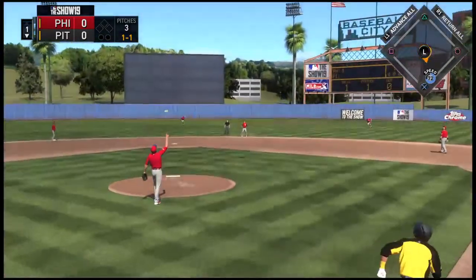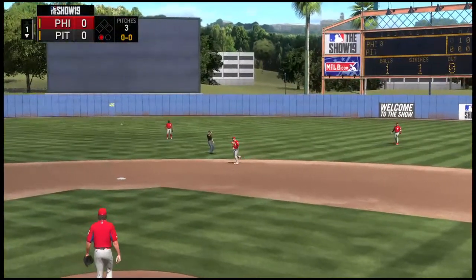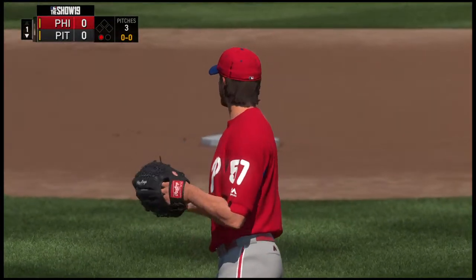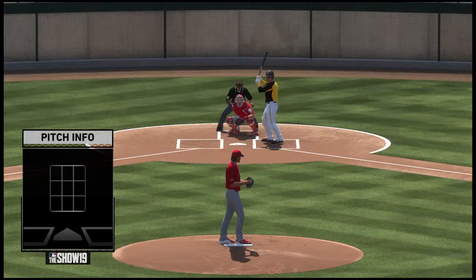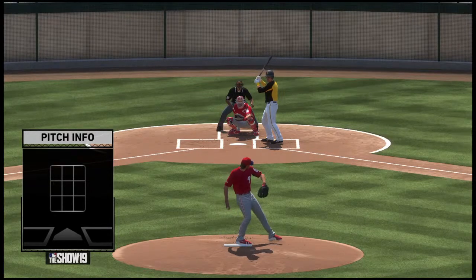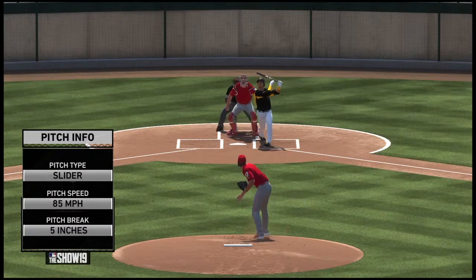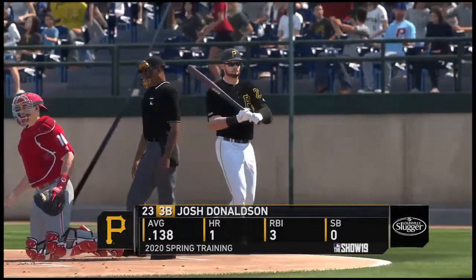Reached for and popped into the air, back behind second. Hernandez backs up a bit, and he takes charge for the first out. That's exactly what they wanted out of that pitch up in the zone. They took him up the ladder, and he couldn't get up to it. So that was an easy pop-out. Well-executed pitch there.